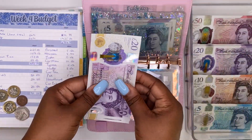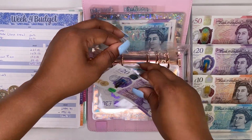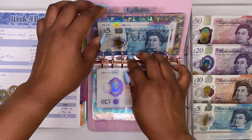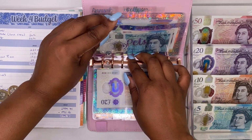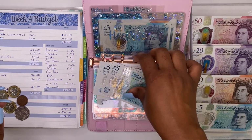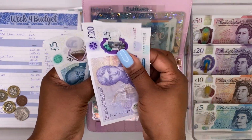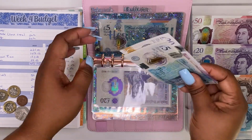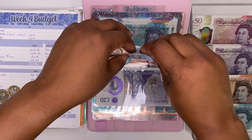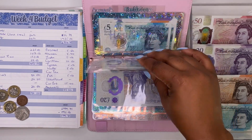My gifts envelope, I'm not adding any money to it. I currently have £40 in here. I don't have any plans to spend this money until next month. And then my pet envelope currently has a little bit of money in it. I'm adding another £5, so we've now got £40 in here. I do need to buy the fish some gravel for their tank, so I think that's the only thing I'll be taking out of this envelope over the next couple of weeks.